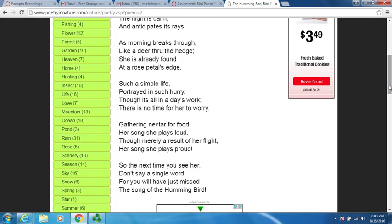So the next time you see her, don't say a single word, for you will have just missed the song of the hummingbird. Take advantage of those things around you. Think about what nature has given. And I hope you enjoyed this little poetry lesson. I know I really enjoyed this poem.